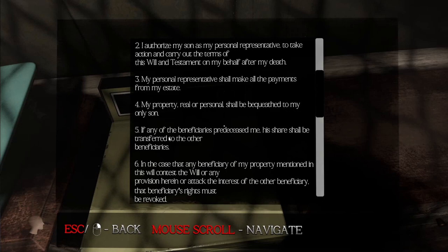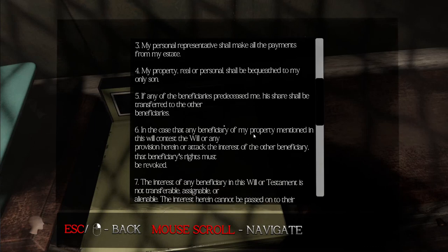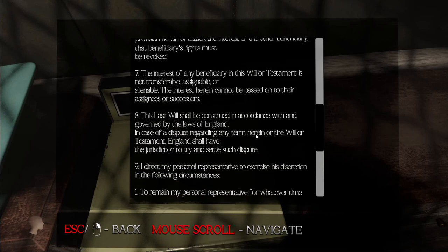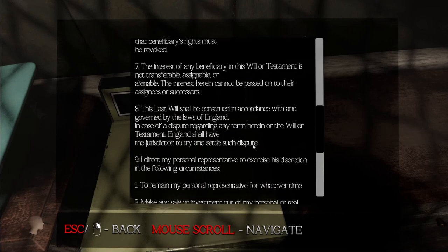If any of the beneficiaries predeceased me, his share shall be transferred to other beneficiaries. In the case that a beneficiary of my property mentioned in this will contests the will or any provision herein or attacks the interest of the other beneficiary, the beneficiary's interest must be revoked. Oh, okay. Interesting. The interest of the beneficiary in this will and testament is non-transferable, non-assignable, and inalienable. It cannot be passed on by succession.